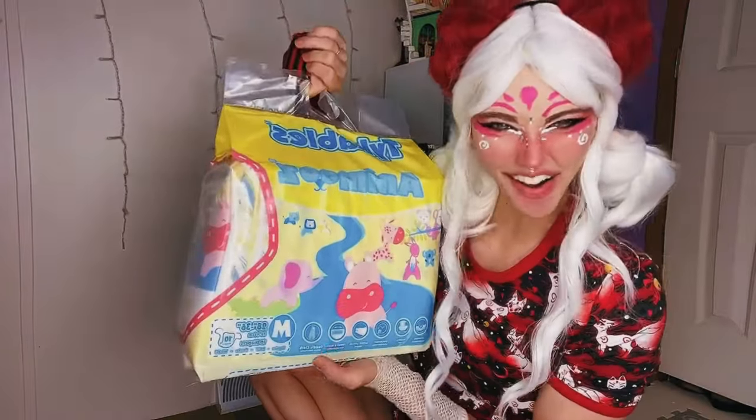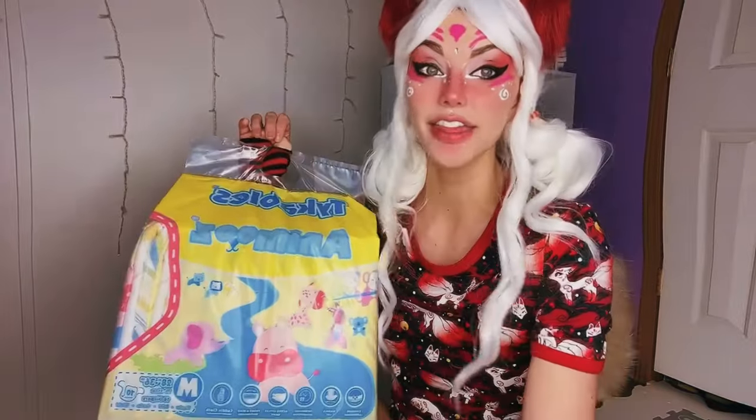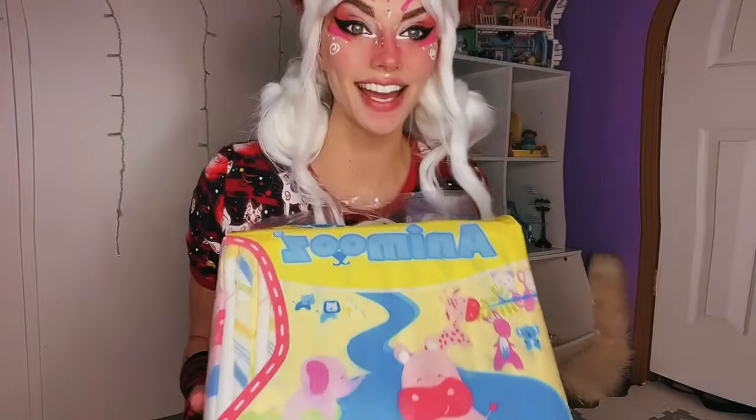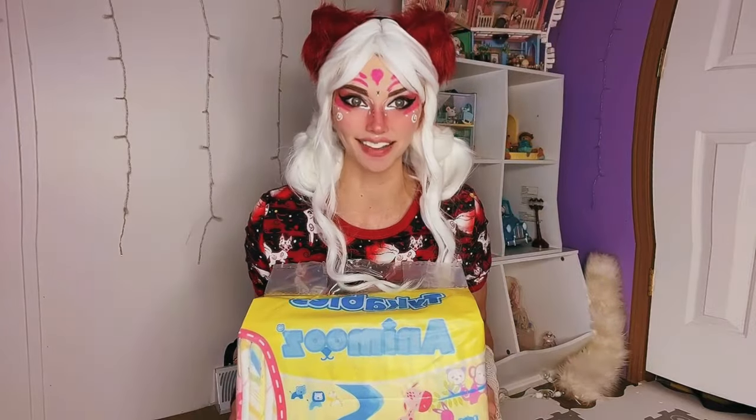These are Tykables, the Animooz. I love Tykables. Their capacity is usually, from what I've tested, phenomenal. The Coda Cubs, one of my favorites. Check it out. Look at the packaging. Super fun. I think it's super unique in comparison to a lot of other ABDL diapers.